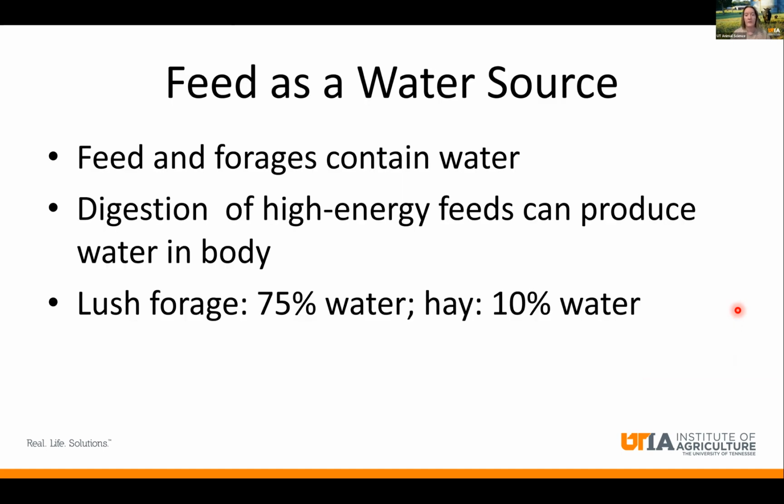So I mentioned that feed can be a water source. Whenever we think about cattle grazing lush forage, that forage typically is 75 or 80% water. And so if they're on a fresh pasture, they're probably not going to consume as much water as they would if they're in a dry lot setting or a backgrounder setting where they're penned up and they're eating a pretty dry diet. Then they're going to need to offset that with some additional water intake.